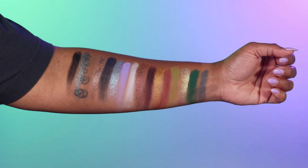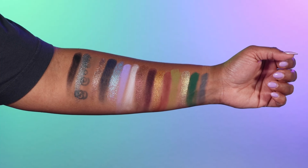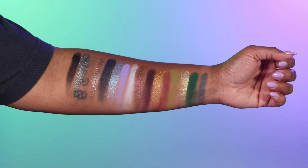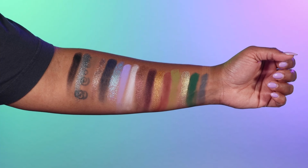Molten Citrine is a yellow gold. Burnt Clay is a mid-tone brown. Toxic Gleam is a mucky green shade. Golden Shard is a duochrome that shifts from green to like white.